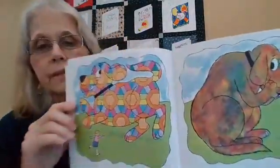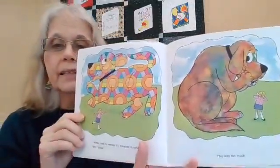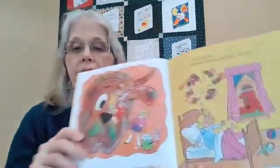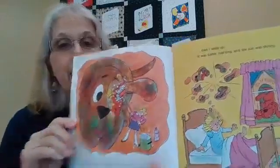Oh, my goodness. Look at the different shapes. And here he looks like he's all tie-dyed. Oh, never seen a dog look like that. I tried to scrub the dye off Clifford. I was getting frantic. Then I woke up. It was Easter morning and the sun was shining. And look, Clifford's in his doghouse. He's red. He's not all those funny colors.